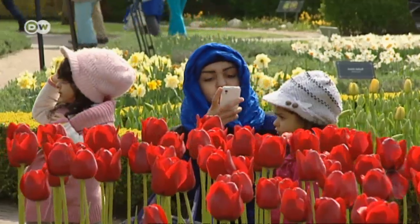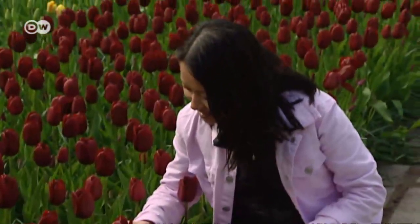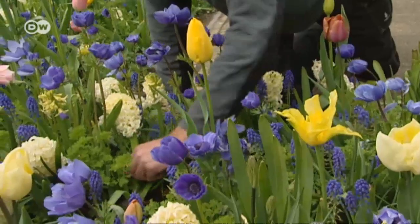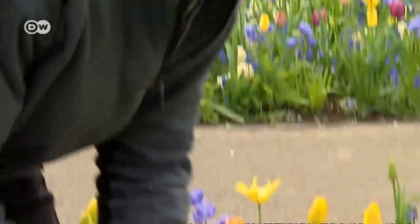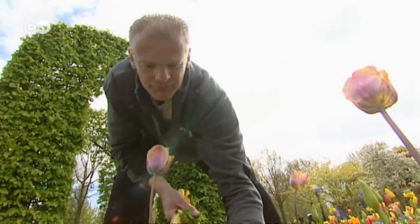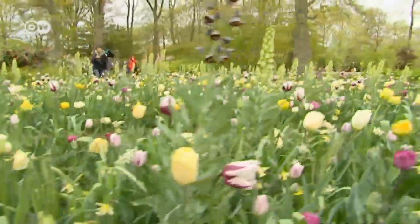And the Netherlands is the world's biggest tulip producer. More than 800,000 visitors come to the Keukenhof Gardens every year. Johan Brahm and 30 others spend 10 months preparing the annual Spring Tulip Show. Every year they plant brand new varieties. All in all, it takes 25 years to breed enough bulbs to make them commercially available.